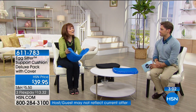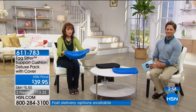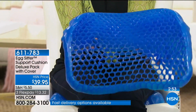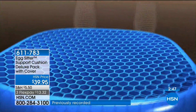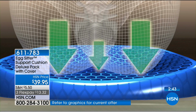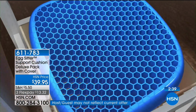See the stretch, yes. Yeah. And I think when you hold it, you know how different it is. It's not like a traditional cushion because it is washable, and that honeycomb keeps it cool, and it adjusts to your body. And if you do have a tailbone issue, there's not a cutout because this actually adjusts and comforts to your body. You will not get any resistance on your tailbone because the honeycomb adjusts to it.